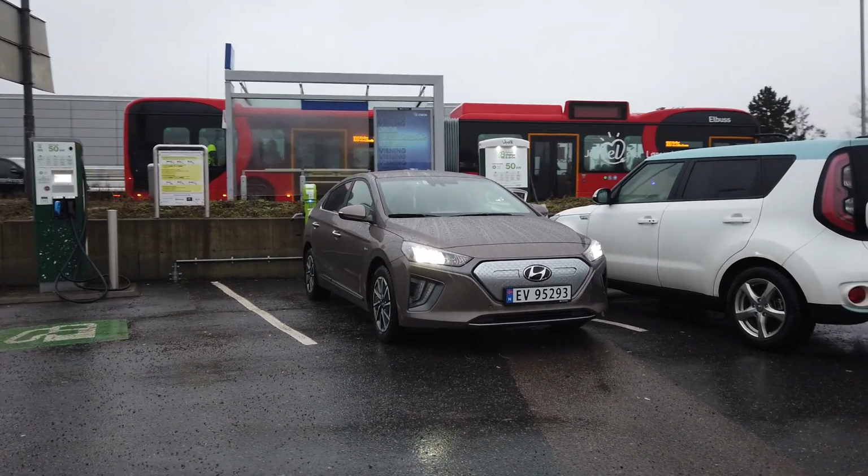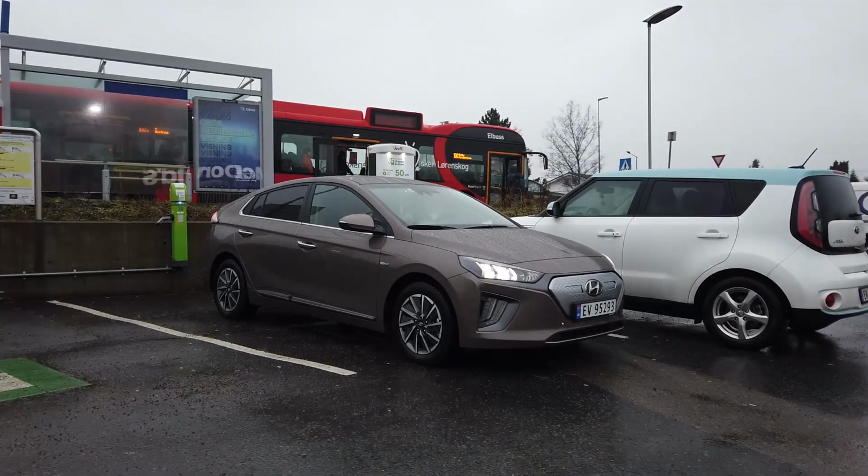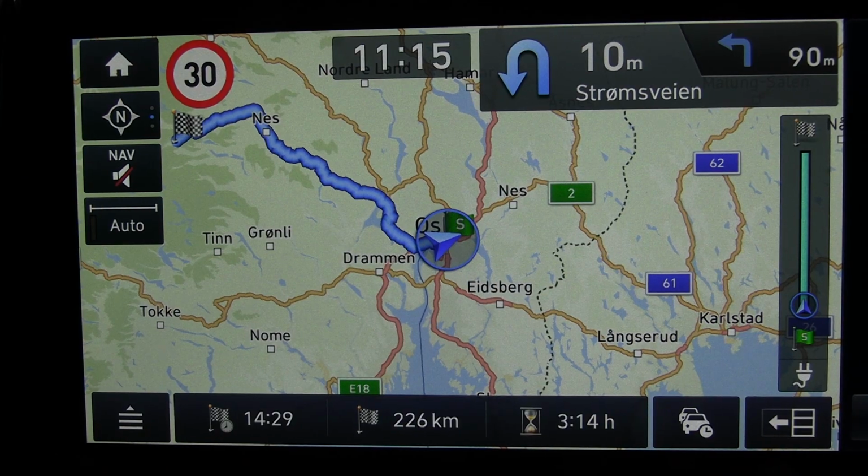Yes, I am now in the new Ioniq. This is a 38 point something kilowatt hours, 38.3, wasn't it? Let's just make it 38. And today I will do a new test I have found, which is the Geilo test. I've charged the car to 100% and we are driving from Oslo to Geilo.